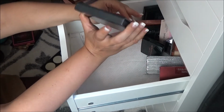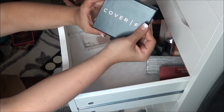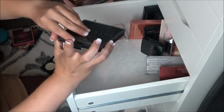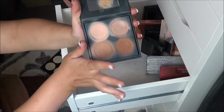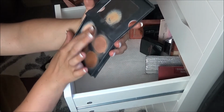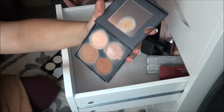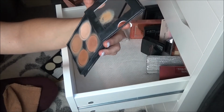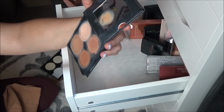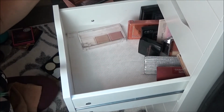This is the Contour Kit in N Medium from Cover Effects. I don't even know if they sell these anymore. So good. So blendable. Coverage. Like, you can actually use this as a freaking concealer. It's that good. And the tones just worked great for me. This is older, but I don't want to give it up. Ugh, I don't want to give it up.